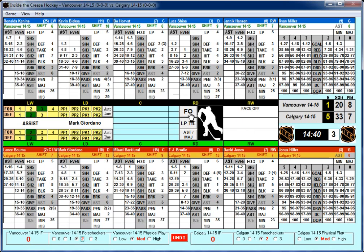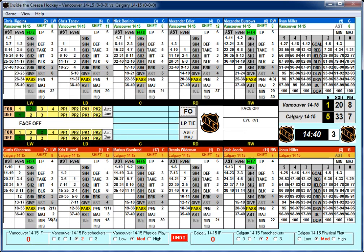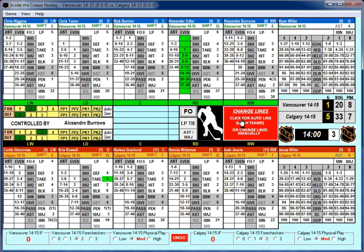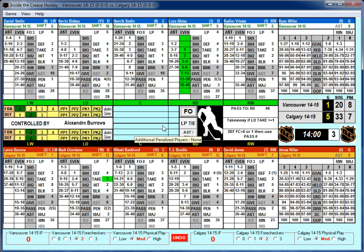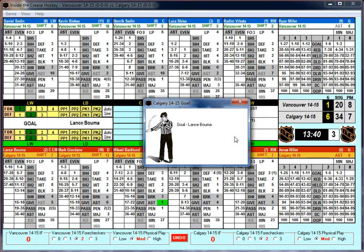All right. And we'll auto line here and face off. Left wing. Dump in. So, 8. He gets it. Change line. Sure. Take away. Yes. It's a pass to left wing number 2. Shot 5. Is it shot wide? It is not, so it's a shot 13, and it's 60. As Lance Bowman gets out.